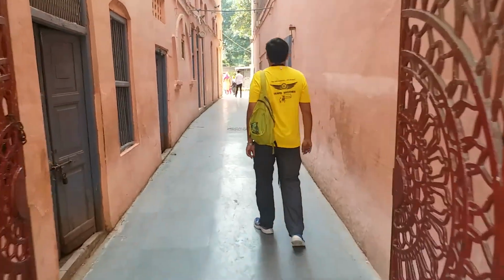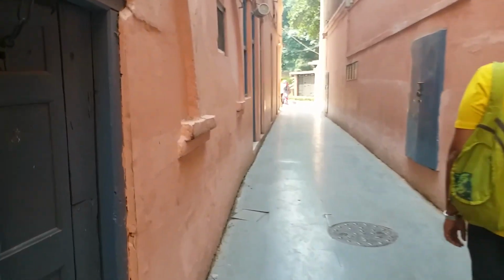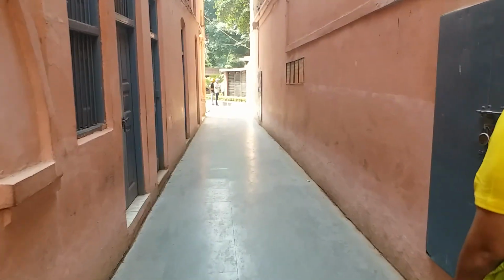So we are entering the Jallianwala Bagh, and this is how it looks like.